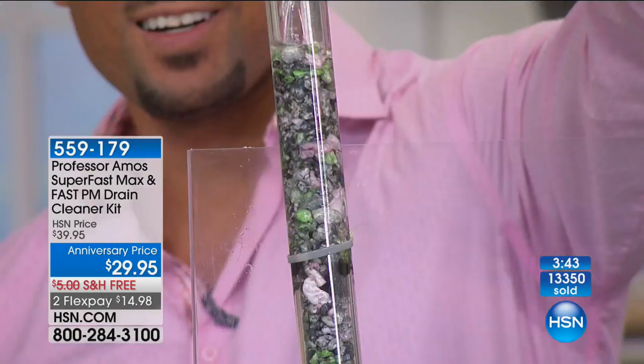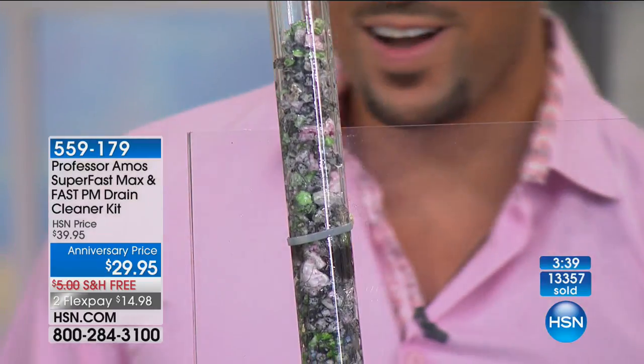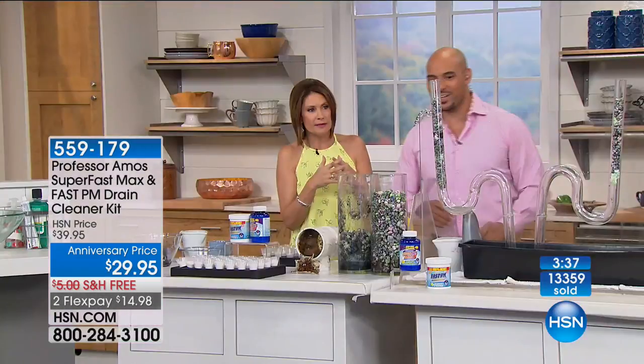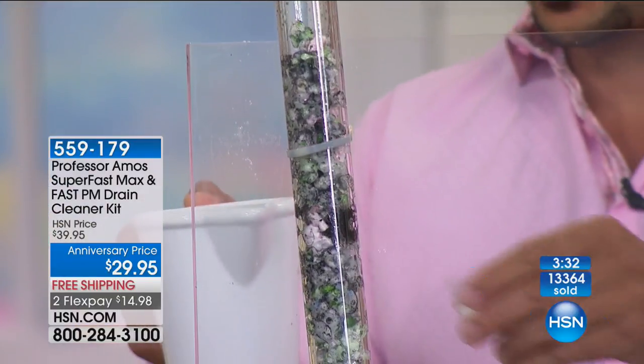This is the way you do it. You sprinkle a little bit of the crystal in, and you are good to go. You are absolutely hot water activated, and it's ready to go. Okay. All right. So this one is another one of the super.